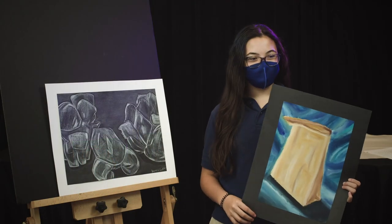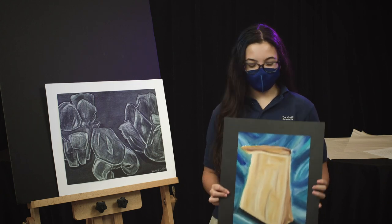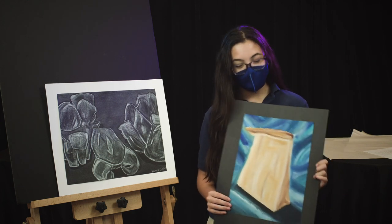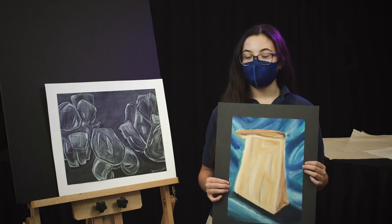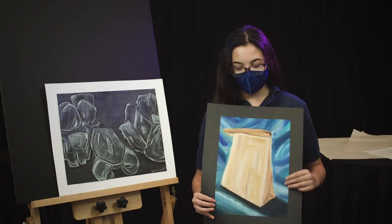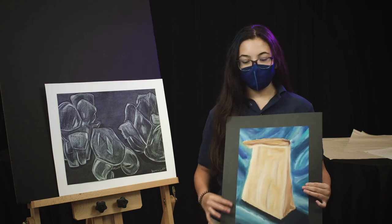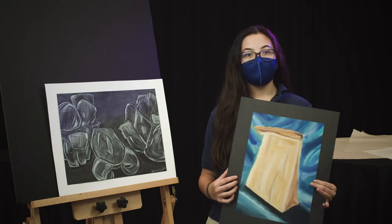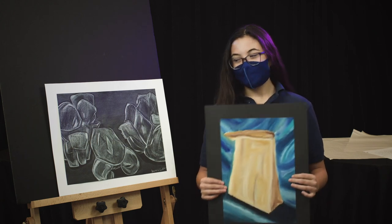Okay, so this is the project I chose to submit for the art showcase. So this is my paper bag project. It's made with oil sticks, and this is my favorite project I made so far because it was really fun to do, and it was my first time using oil sticks. And I learned lots of new techniques while making it because at first I couldn't see the shapes, and I wasn't drawing the bag right, but then Mrs. McFaden showed me how to see the shapes by outlining the original picture I had. That way I can see all the shapes I got. It's one of my favorites.